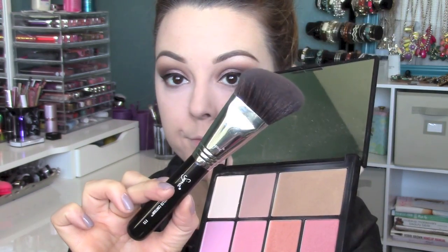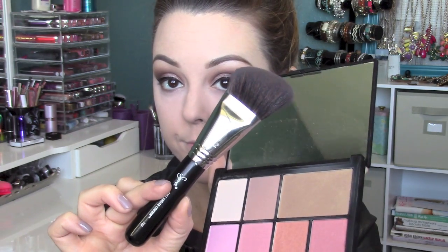And then I'm going in with my new Sigma brush. I've been loving this one too. It's the Soft Angled Contour F23 for my bronzer. The bronzer I used is out of that same palette. It's called Laguna. And this brush I'm using, if you guys didn't watch my last video, I think it was in that video I was talking about this new line from Sigma. It's called Architecture, and they have a bunch of new brushes all about highlighting and contouring, so that's what this brush is from. So I've been checking these out. I've really been liking them.